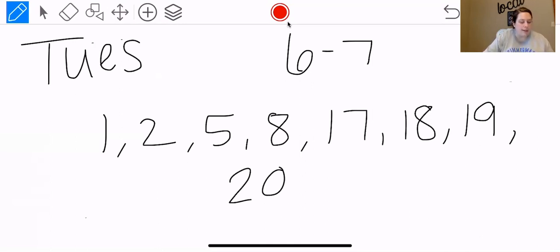They give you the expanded form that a child wrote, and they want you to say what the mistake is. Where does she go wrong? And then what is the correction? So you're going to have two things on number 20. You're going to tell me what she did wrong and then how to fix it.